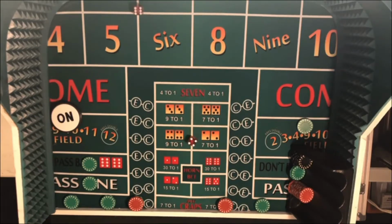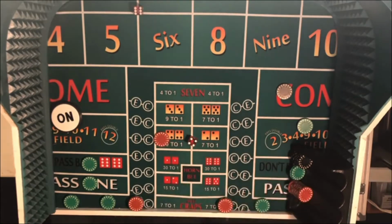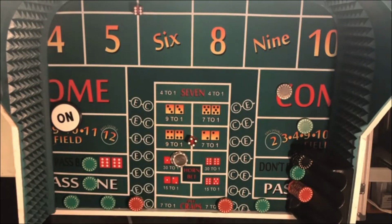So here we go. First roll is a 6-4 easy 10. So that'll pay $100 when we buy that at 2 to 1, and we'll need to pay the commission on that. Pay the vig, if you will. And that's a good start for us, so we like that.